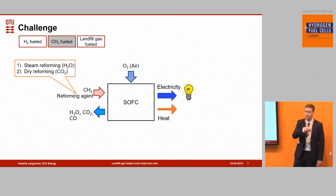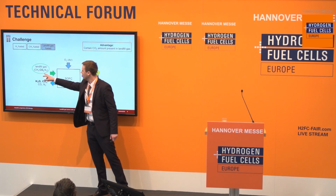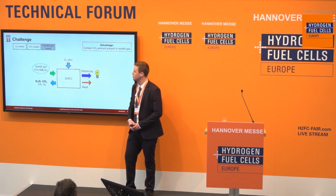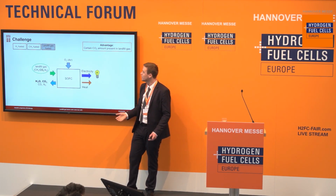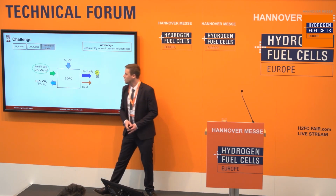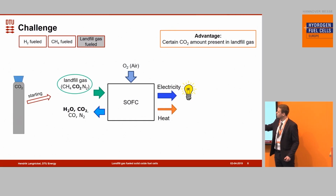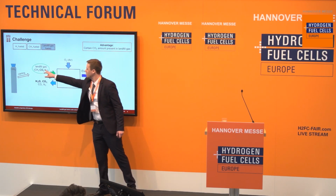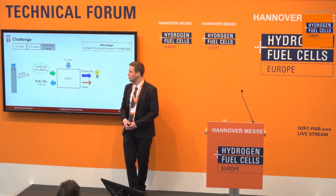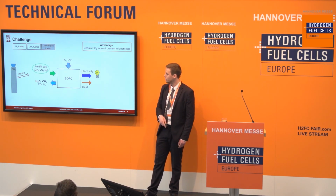So coming from the carbon-containing fuels now to the landfill gas. So what do we have there? If we have a look, we can see that we have methane, and then we have also a certain amount of carbon dioxide already present. Means we can use this carbon dioxide already to reform our methane. This is quite nice. So we do not need extra. But for the beginning, we need to have some extra gas supply, because this amount of carbon dioxide is not enough. So, but we would like to get rid of this extra gas supply, because that is not really nice during our operation system.